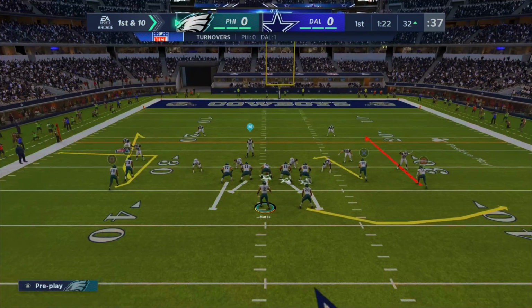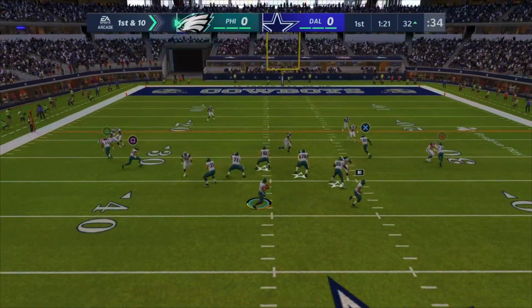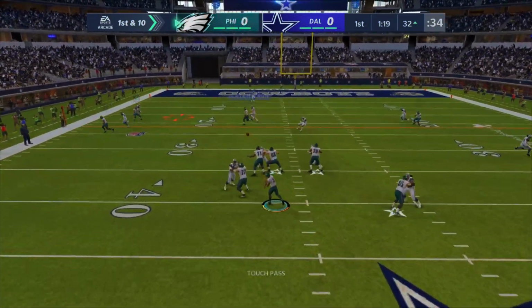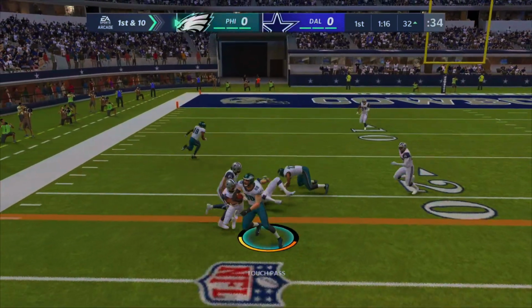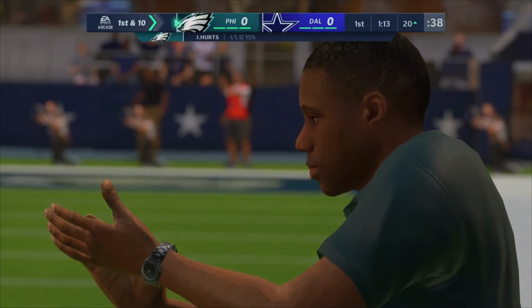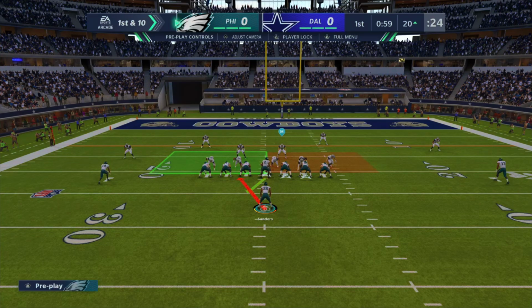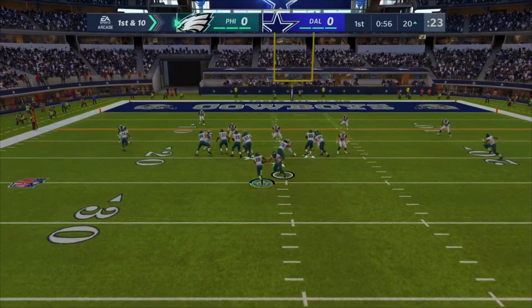From the 32 now. Here's 1st and 10. From the gun, it's Hurts. And this is caught. I think he got that with one hand. And they'll get this one to about the 20-yard line. Dallas Goedert, of course, he'll do well in this stadium. He's got a first down.